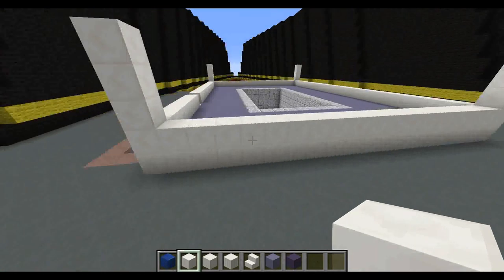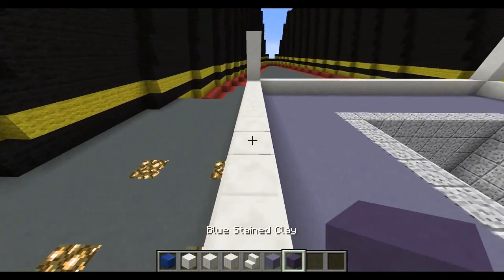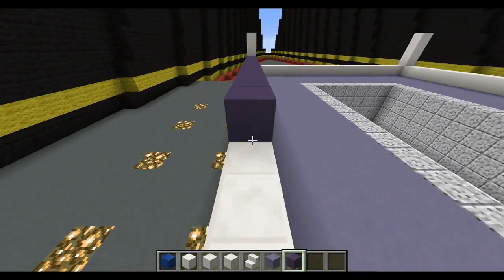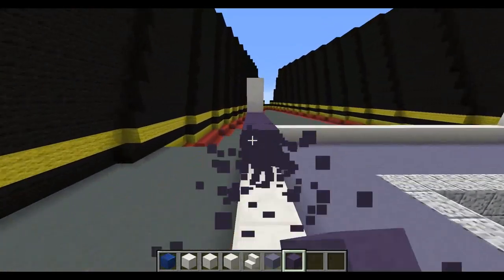There we go. Okay. So, base. Excuse you, Mr. Sister. Excuse me. I want to point out already that I hate this color. It's not blue, it's purple, and I'm not going to stand for it.